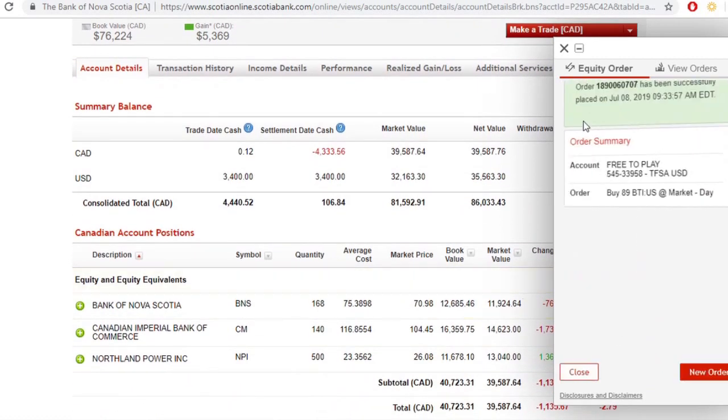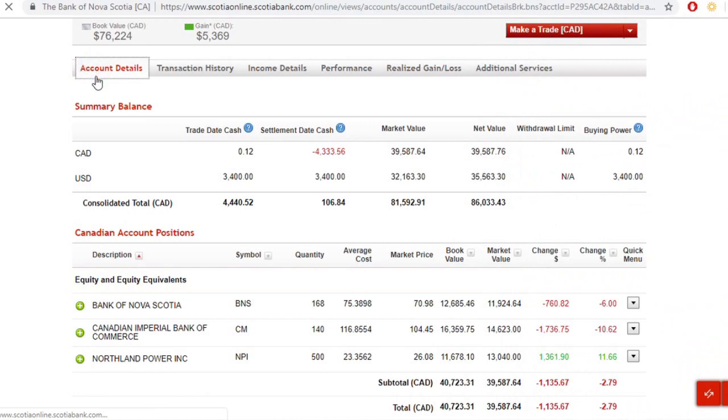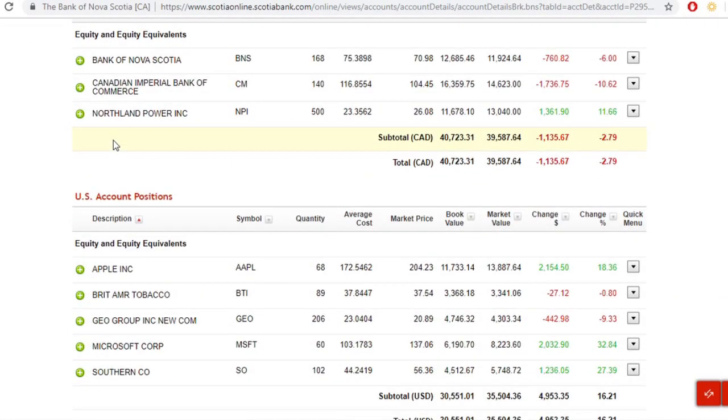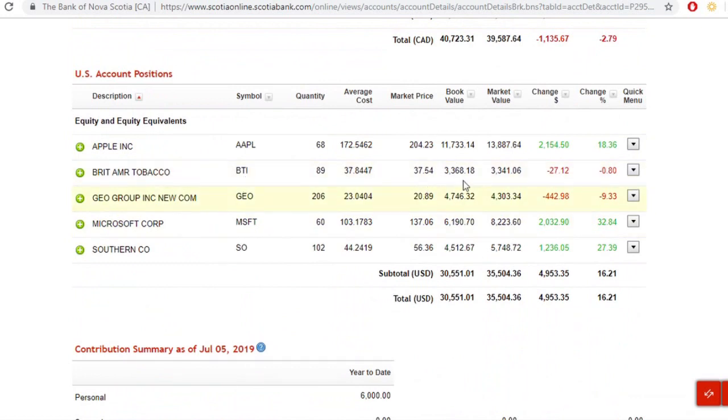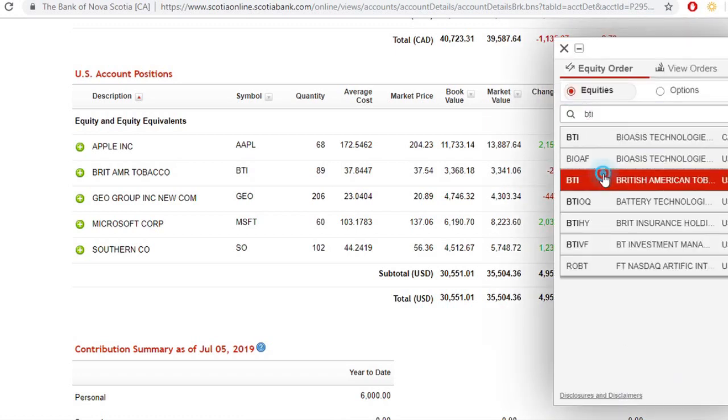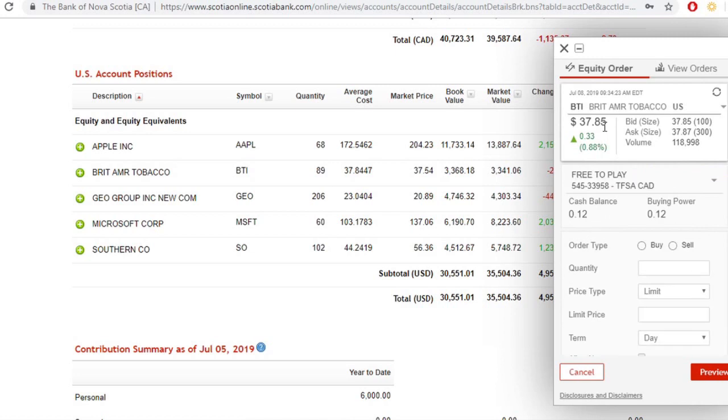Let's submit it. And now we should own some British American Tobacco in the TFSA, which if we take a look and come back here, there she sits. British American Tobacco, which luckily I got in at 370.84. Like you see, these pricing is kind of annoying because you see it jump around so much in the morning. But apparently the market price is now at $37.57, which I think is kind of hilarious that as soon as I buy it, I'm down $27. Scary stuff, man. No, it's actually at $37.85.